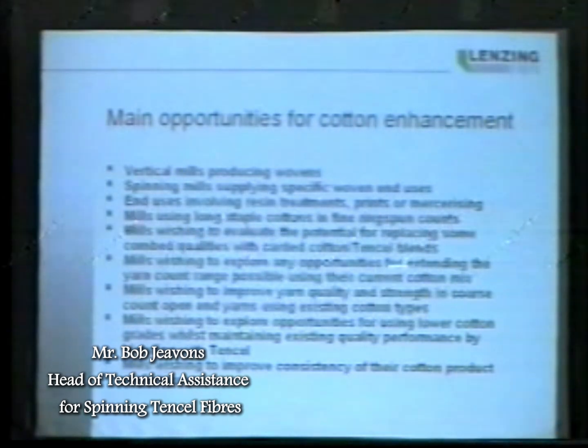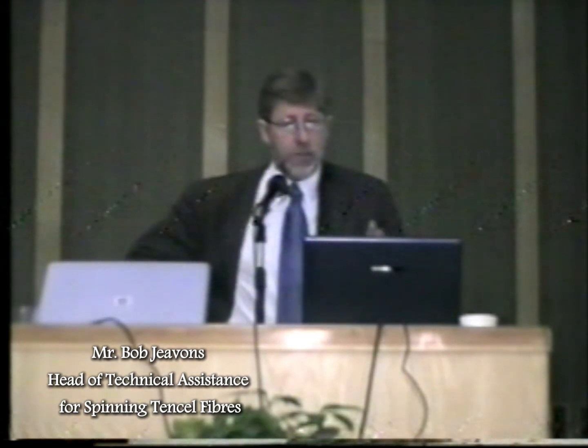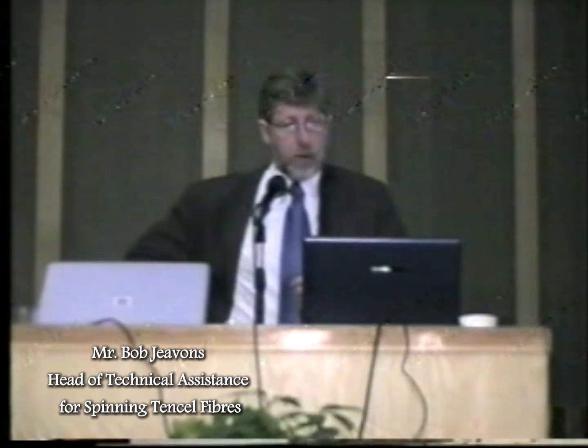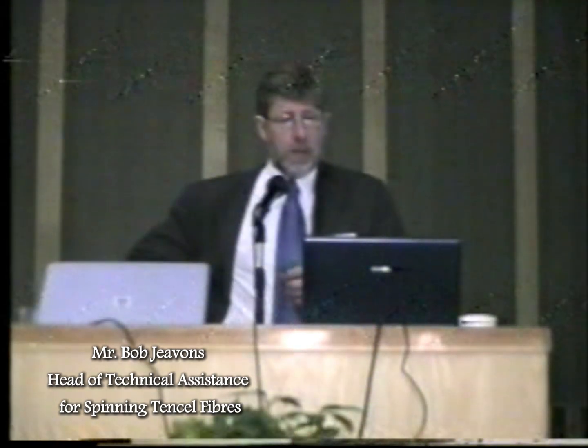Mills wishing to evaluate the potential of replacing some combed qualities with carded cotton Tencel blends. Mills wishing to explore any opportunities for extending the yarn count range possible using their current cotton mix. Mills wishing to improve yarn quality and strength in coarse count open end spun yarns using existing cotton types. And mills wishing to explore opportunities for using lower cotton grades whilst maintaining existing quality performance by blending with Tencel.